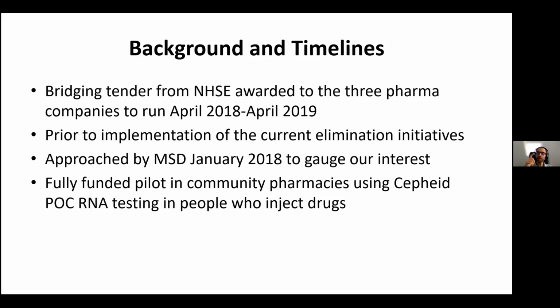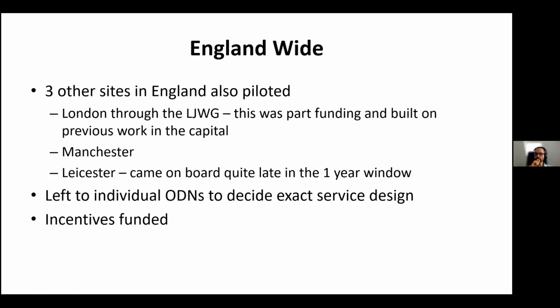For those of you who don't know, the Cepheid technology allows you to take a fingerprick blood sample, put it into a cartridge, put it into a machine, and it runs the actual PCR for hepatitis C and gives you a result within an hour. And it's actually a quantitative result, so it gives you a number rather than just saying a PCR is positive or negative.